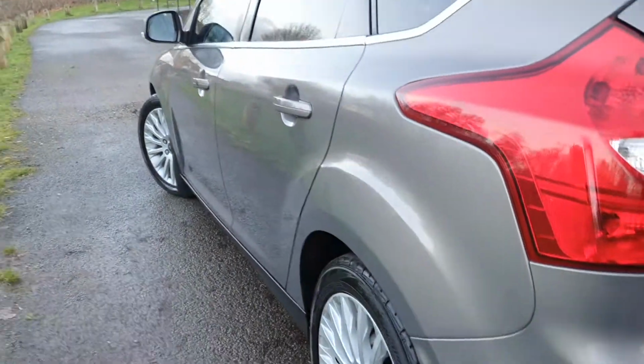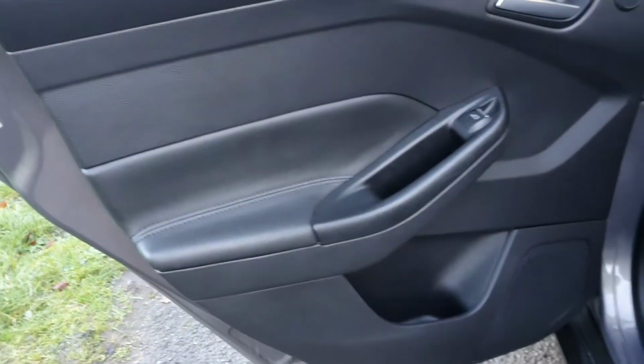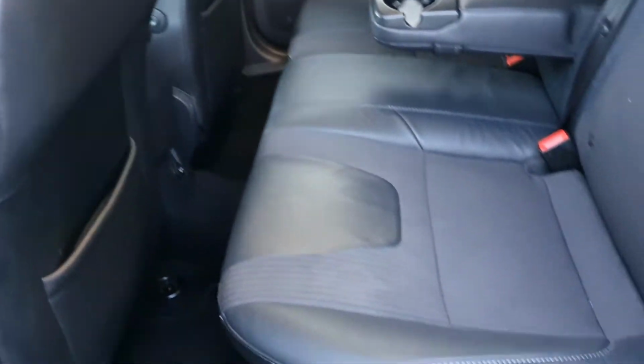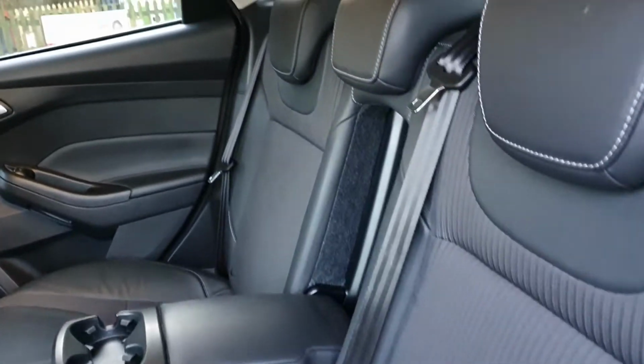Hopefully that looks okay to you. Show you inside the door panels. They'll look fine. There's no kind of bad staining, no kind of tearing, ripping. The seats all looking really fine fettle. You've got Isofix on the rear seats.